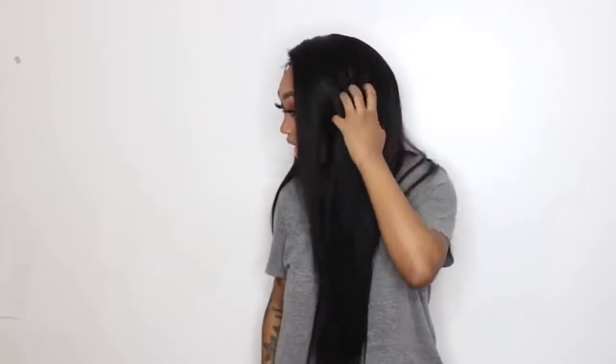I absolutely love the texture of the hair. I think it is so nice. The hair has a really nice sheen to it, and I don't get any shedding or tangling. This wig is the bomb. I think that this is one of my favorite wigs.